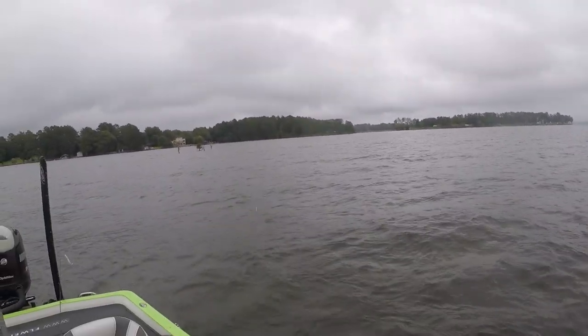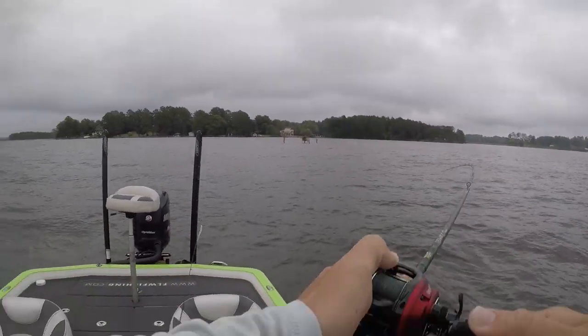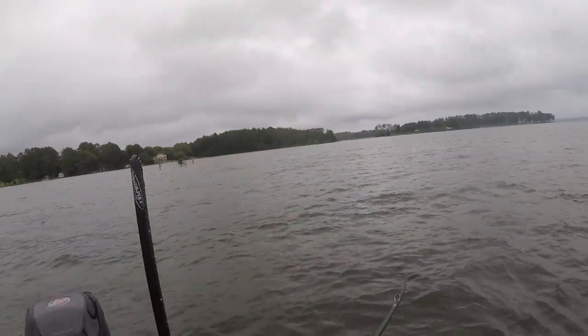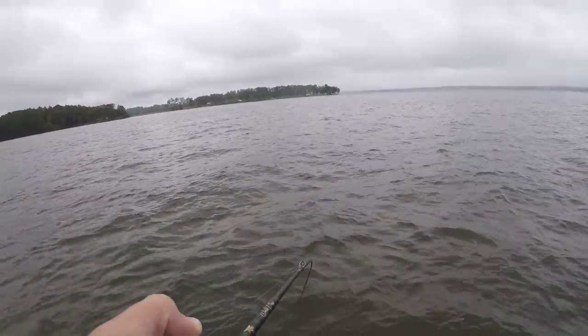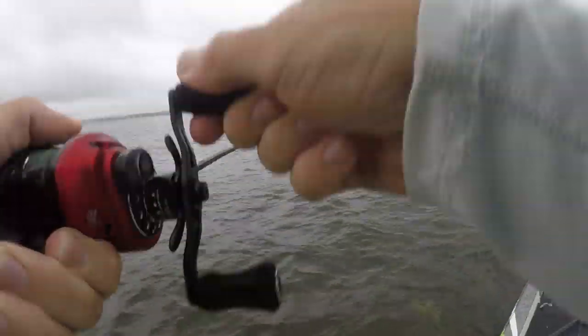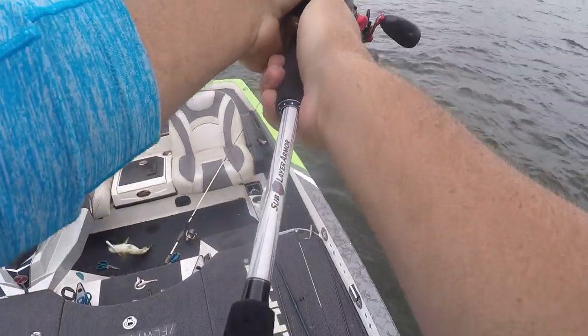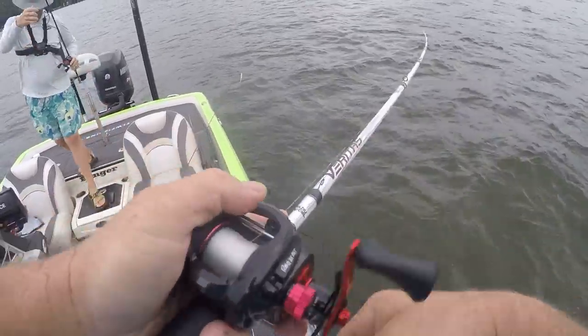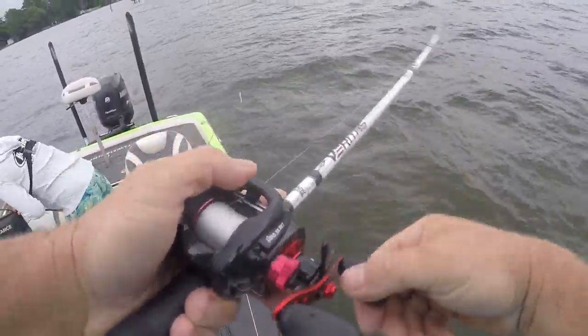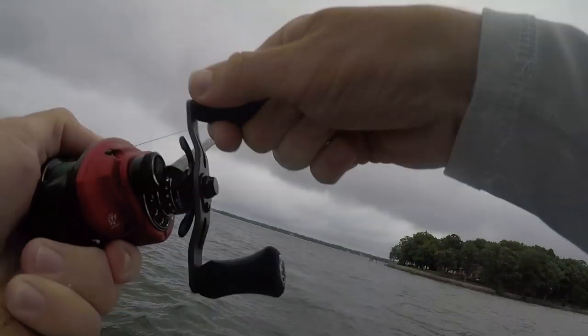Come on. Gosh. Oh, that's a big one. That is a big one. I missed mine. 45 minute rest, and we're back on again. We got to capitalize right now. Got him. I done missed two. Oh, it came up. That's all right. He's in the boat. Got him.